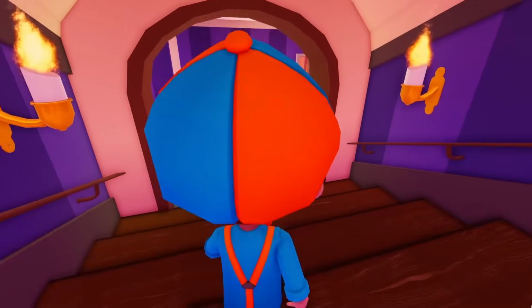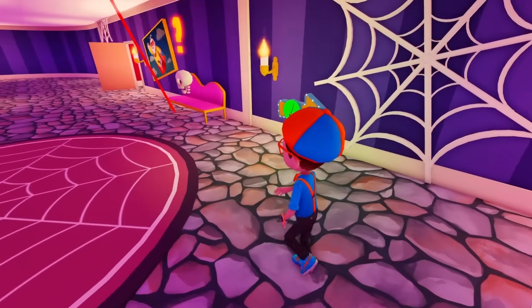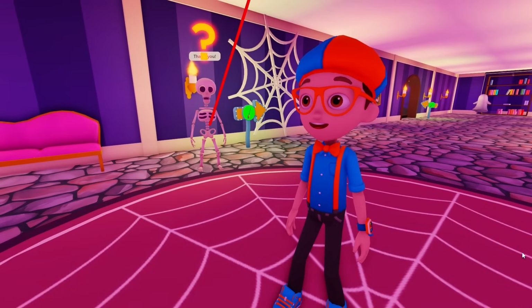Yeah, wait, this means we can go talk to Bones and he'll get all his bones back and maybe he can even do a skeleton dance. I don't know, we'll see. Yeah, we got all the bones back. Wow, thanks so much for going on this fun adventure.